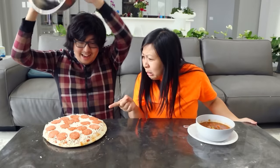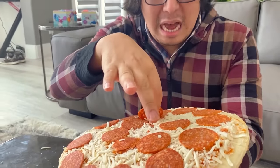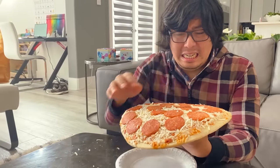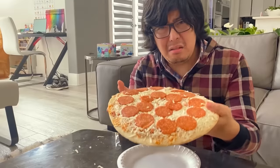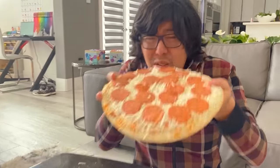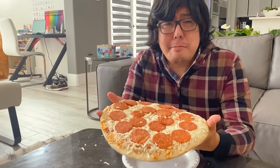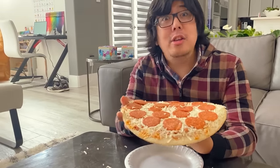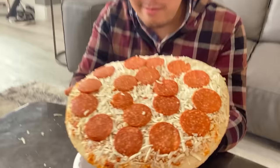What? Pizza! Yay! I want to eat pizza, so... but it's cold! It's frozen pizza! Even the pepperoni is icy cold. Okay, I guess I will try eating this because this is the final round. You guys ready? Oh, yeah. Tastes good. It tastes like a Lunchable. Like a pizza Lunchable. Tastes just like that. Yeah, it tastes good.